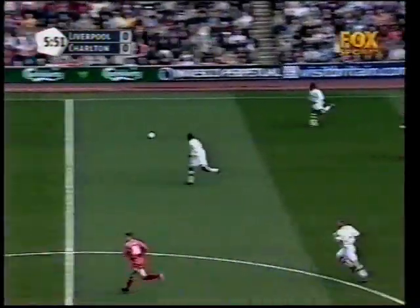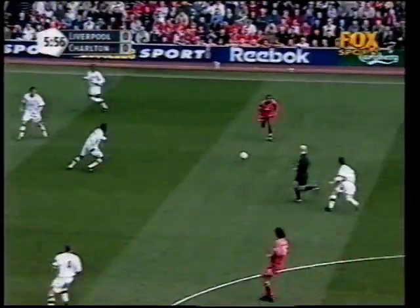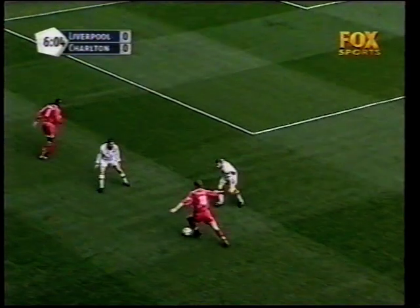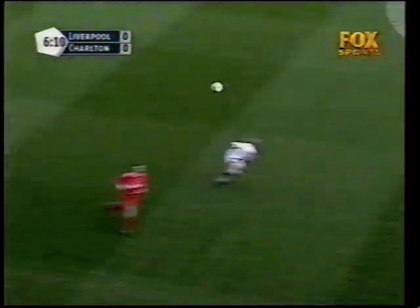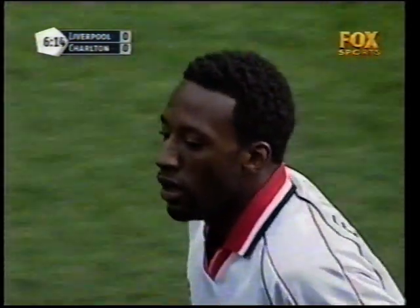Clearance by Henchoz to Hamann. Now Anelka. Looked to switch it to Owen, and does so at the second attempt after an initial block by Bart Williams. Heskey's got Riise forward in support here. Blocked first by Stewart, cleared by Young, and Euell came back too late from an offside position.